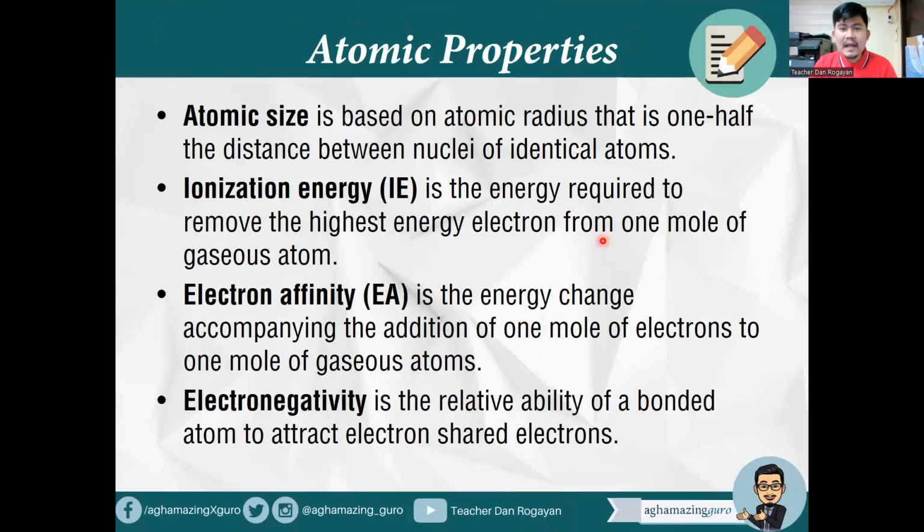Okay, so we have some atomic properties, no? Atomic size is based on atomic radius. That is one half the distance between nuclei of identical atoms. Something to do also with the atomic radius, no? The ionization energy, or the IE, is the energy required to remove the highest energy electron from one mole of gaseous atom. So that's why there is what we call trends also in periodic table, increasing and decreasing ionization energy. Electron affinity is the energy change accompanying the addition of one mole of electrons to one mole of gaseous atoms, while electronegativity is the relative ability of a bonded atom to attract shared electrons. So these are some of the atomic properties.